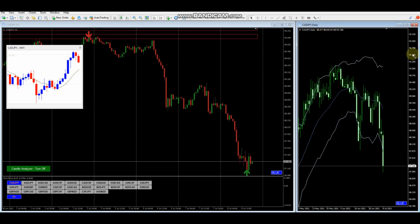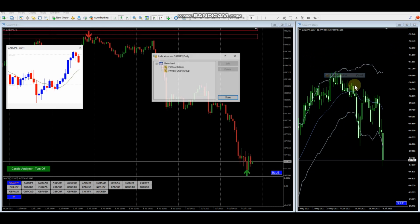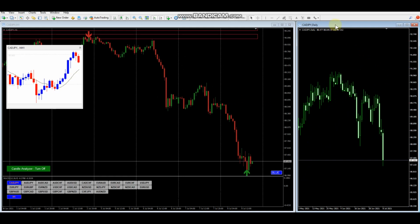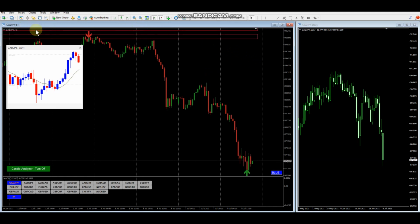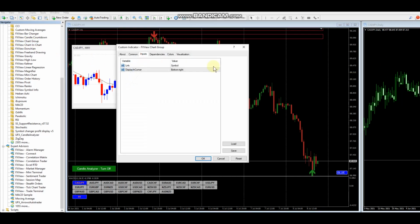Now over on the daily chart, I want to show you guys a couple things here. We're going to open up the indicators and you can see we've got the FXView Keltner and the FXView chart group. So let's delete both of these and set them up from scratch. So we're going to open up the daily chart here. And we want to link it first to this H1 chart. Now by linking, we're going to be using the chart group. It's FXView's chart group, another great indicator from these guys. We're going to drag and drop.